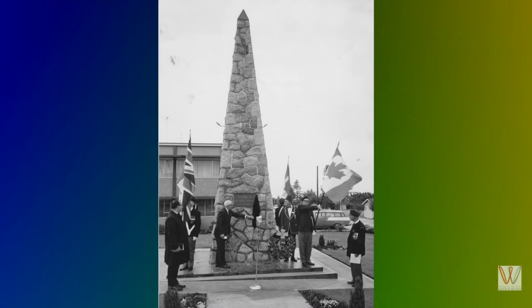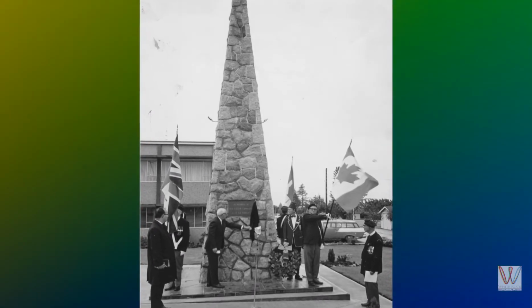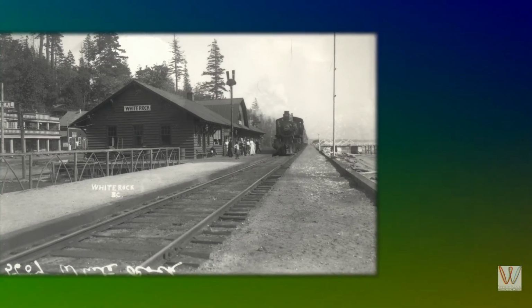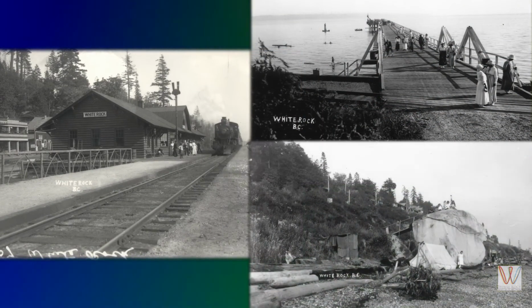The answer is C. White Rock's cenotaph, although an important monument to the history of the community, is not an official heritage site. The station, the pier, and the rock are the 3 official heritage sites in White Rock.